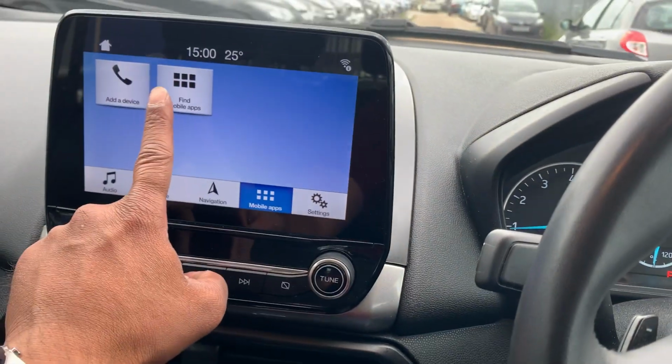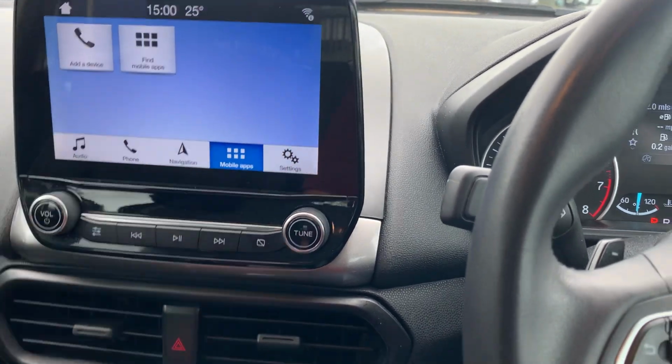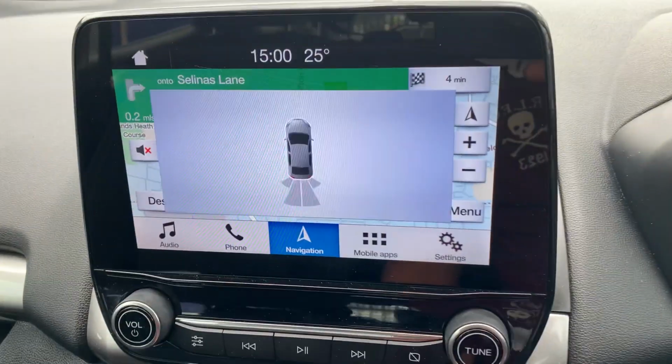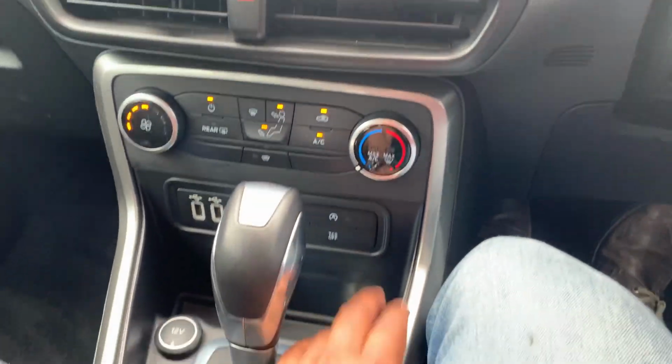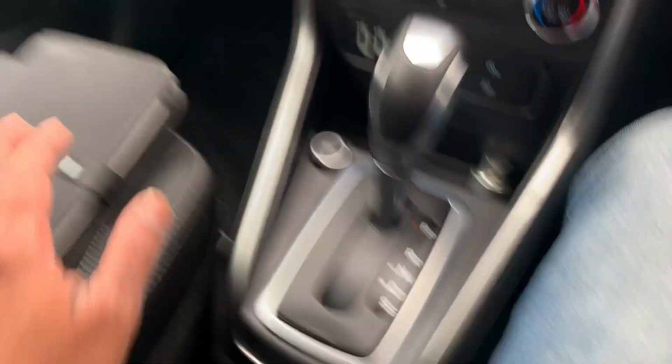The car has got more applications you can install, right? You can add device, navigation, Bluetooth audio, parking sensors, they kick in, there you go. Nice and cold air conditioning. Start stop, traction control, 2 USBs, 12-volt charge, manual pack.